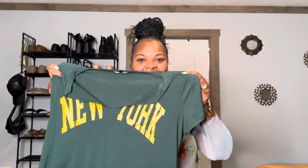So, another shirt that I picked up is this cute bodysuit from Fashion Nova, y'all. It says New York in green and yellow. I love the color scheme of this shirt, and that's what really made me want this. I can see this with some nice khaki cargos that I was supposed to purchase off of Fashion Nova that I never got, y'all.